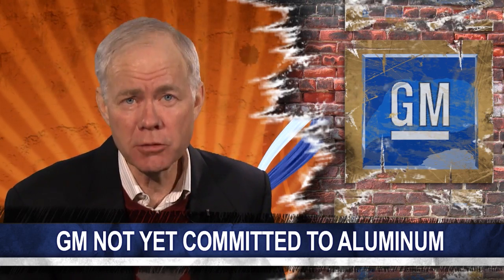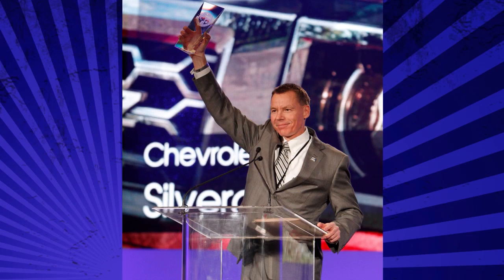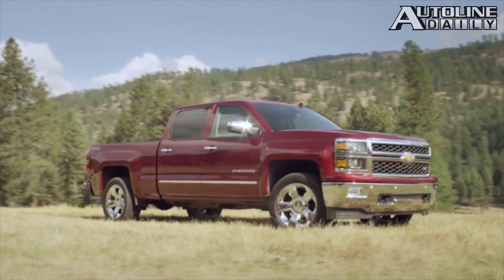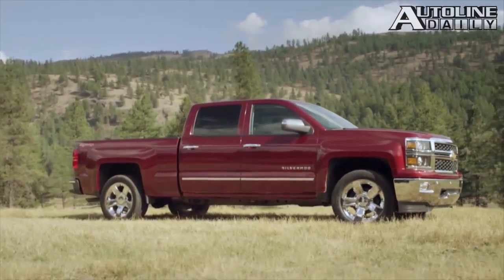The chief executive engineer of GM's full-size pickups and utilities denies that the company has committed to using aluminum-intensive bodies in the next generation of those trucks. Jeff Luke tells Autoline that he is mystified by media reports alleging that GM is going to convert those trucks to aluminum. And I quote here, he says, "We're still evaluating what we're going to use."